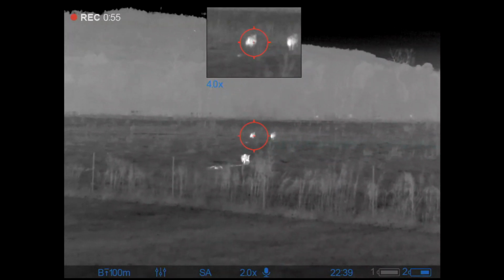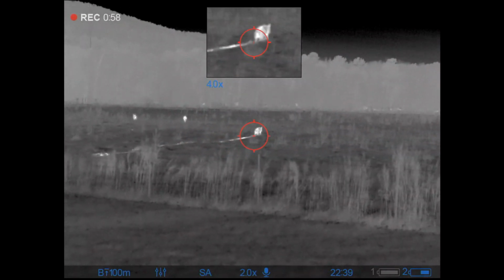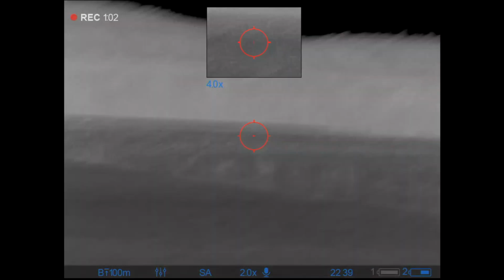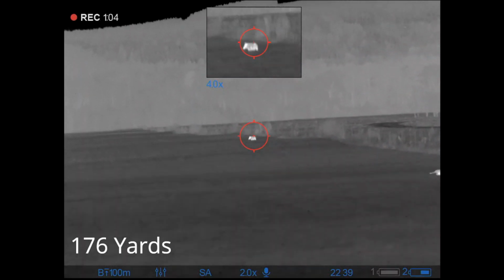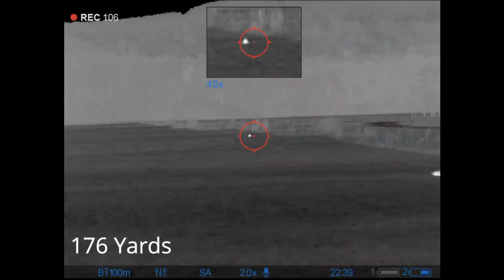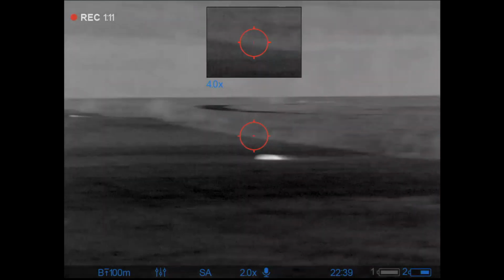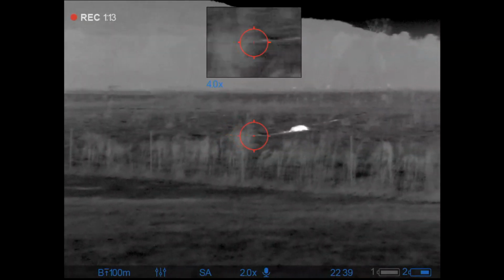I just want to point out this blood trail that's coming from this hog right there. It was pretty impressive to pick up that much on thermal. And here comes my long Hail Mary of the night. Now that's not a typical hit to drop a hog like that.